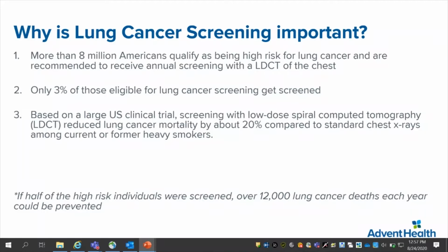More than 8 million Americans qualify as being high risk for lung cancer, and they are recommended to receive annual screening with a low-dose CT of the chest. However, typically only 3% of those eligible for lung cancer screening actually get screened.